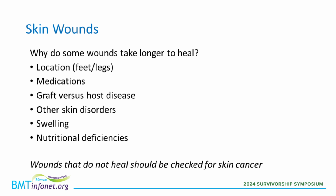And then nutritional deficiencies can also play a role. So sometimes, as you're going through the process of having a bone marrow transplant and in the hospital and getting medications that affect the gut and maybe having GVHD affecting the gut, all of that can lead to, A, ingesting less food and also absorbing fewer nutrients. So we do want to be on the lookout for that and, in the appropriate patient, check certain labs looking for nutritional deficiencies.